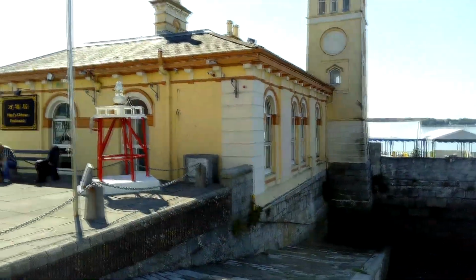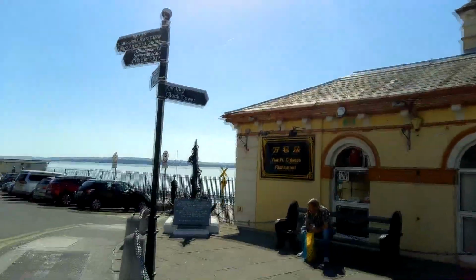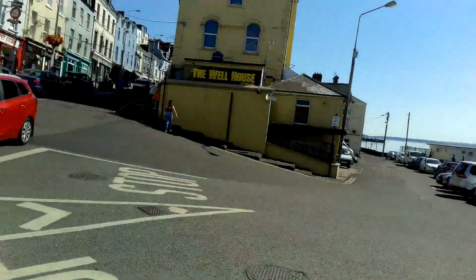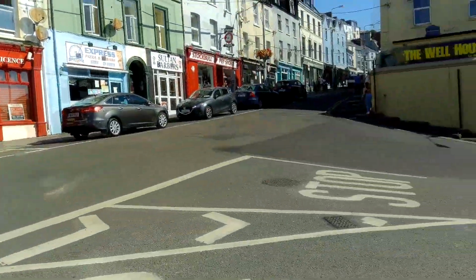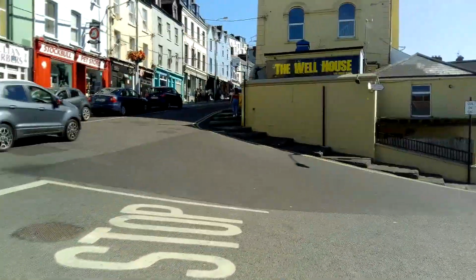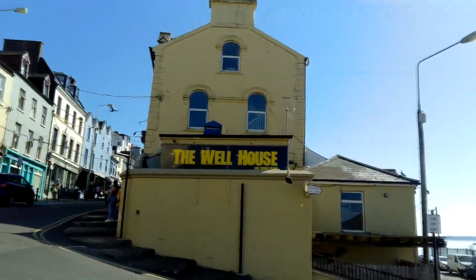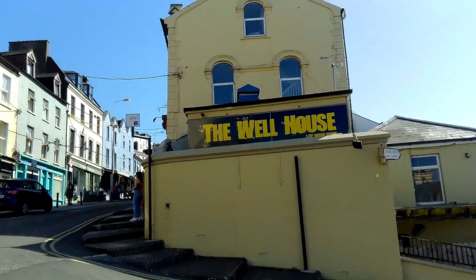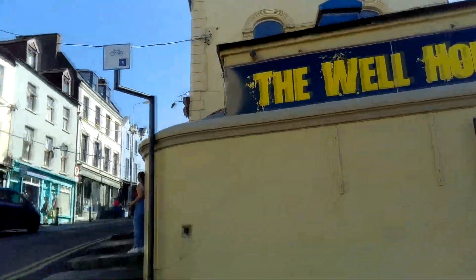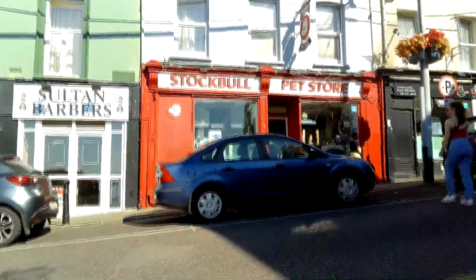This old building here is now a Chinese restaurant. The Wan Fu Chinese restaurant. Okay, look all 5 ways before crossing the street here. There we go. If you ever come to Cork and you're not feeling very good, you can always visit the Well House. Get better. Just kidding. It's a live music venue. It's a pet store. The Stock Bowl.